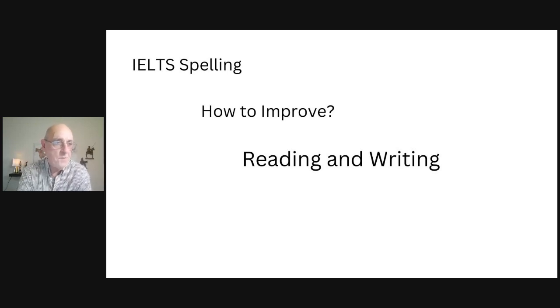and it has to do with the listening section. The reading section is the one section where you should never have any problem with spelling, because all the words that you have to spell in your answers are in the text. You're always taking words from the text and you're copying words from the text, so there should be no reason for spelling mistakes or spelling problems in the reading section.